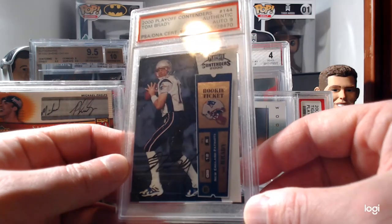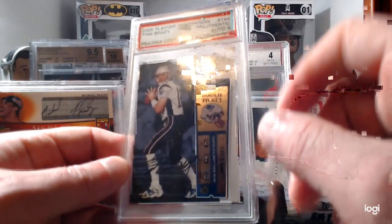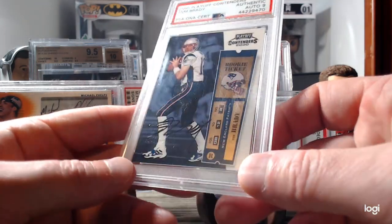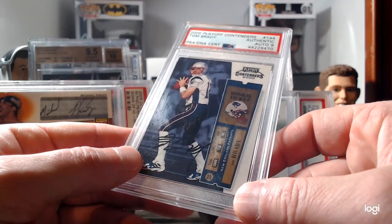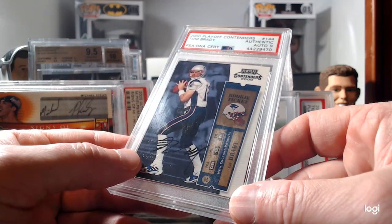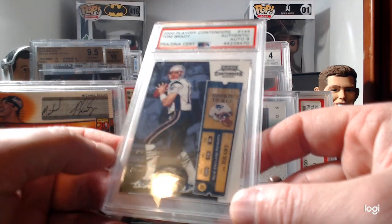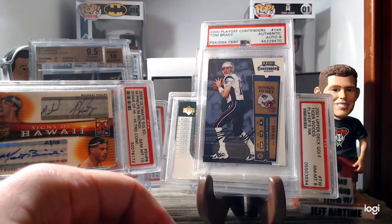not, I take that back, not his best. The best would be a championship ticket, which is numbered to 100. So technically, this would be his second best card. Don't ever buy this card in raw version. You can see right here, there is a stamp on the card that you always want to look for if you're buying it raw, but I would advise against it. The rookie ticket Contenders Tom Brady autograph card.